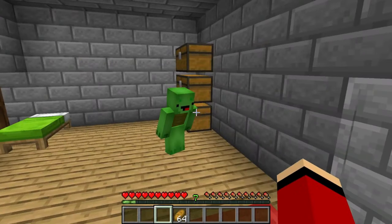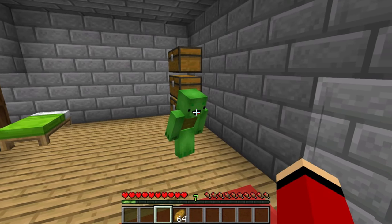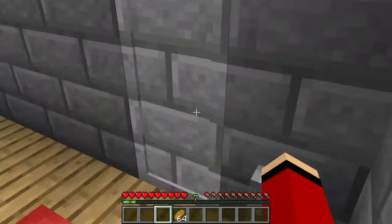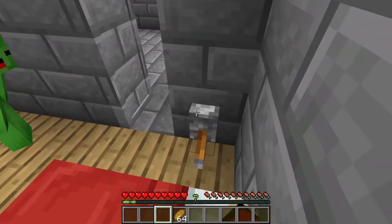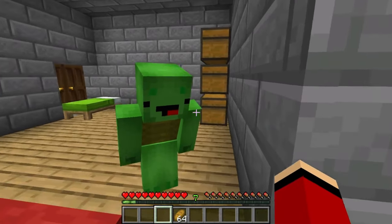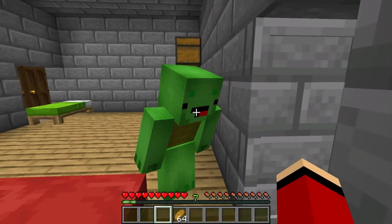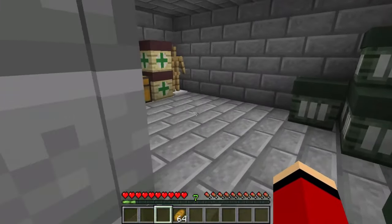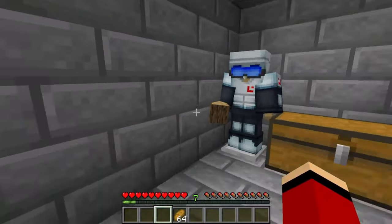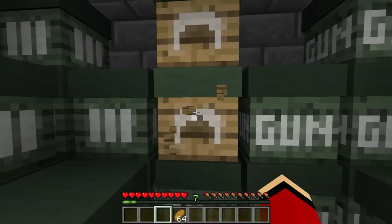Here. I found a secret lever. Should we try pulling it? Nope. It opened. It's a secret passage. There might be weapons in there. Let's go. I hope we'll find something. Whoa, Mikey. It's a huge stockpile of weapons and armor.